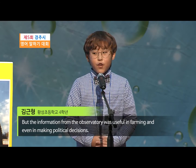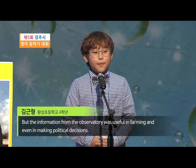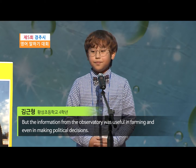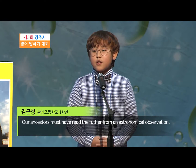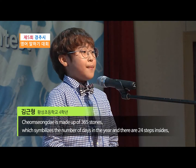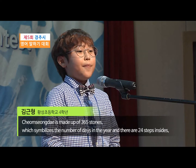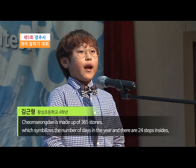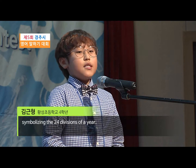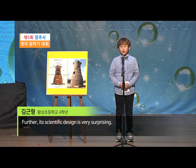But the information from the observatory was useful in farming and even in making political decisions. Our ancestors must have read the future from astronomical observation. Cheomseongdae is made up of 365 stones, which symbolizes the number of days in the year, and there are 24 steps inside, symbolizing the 24 divisions of a year. Further, its scientific design is very surprising.